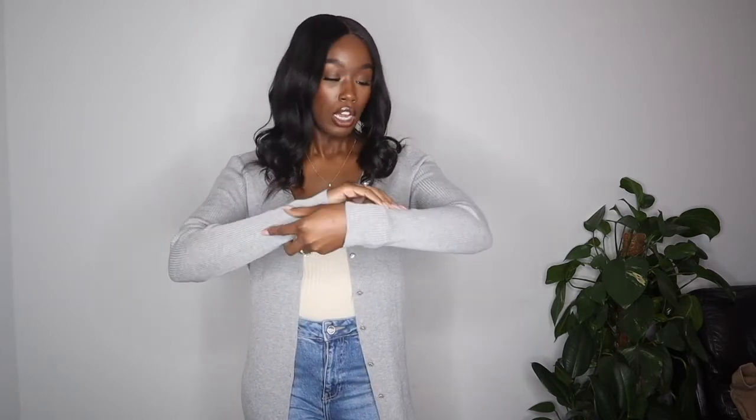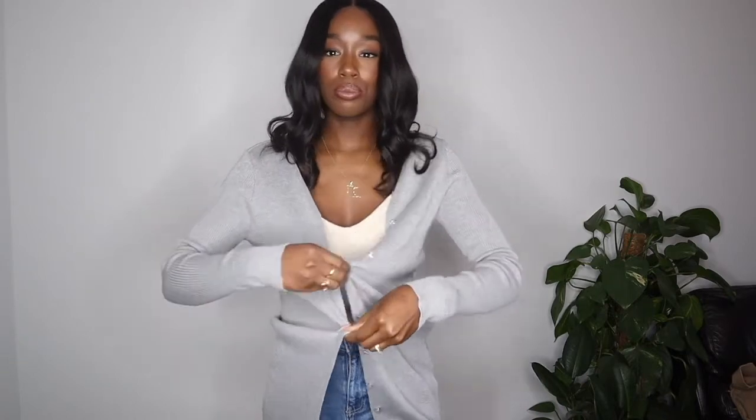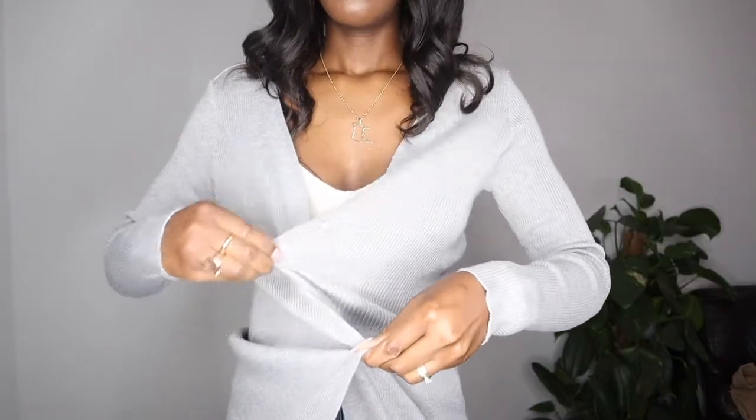This is something that only really works for a fine knit cardigan, like the one that I'm wearing, so one that's just a lot thinner and isn't too heavy. If it's really bulky, this won't really work. But what I do is just take each side of the cardigan, the button that's aligned with my waist, I would say, is the one that I'll take, and then I just twist it over like this.